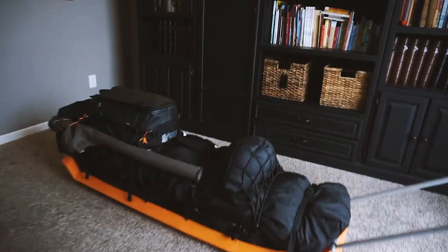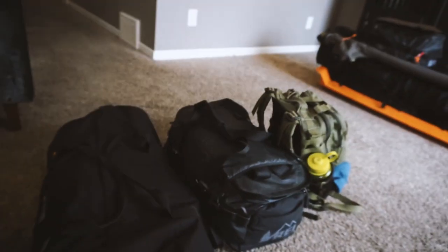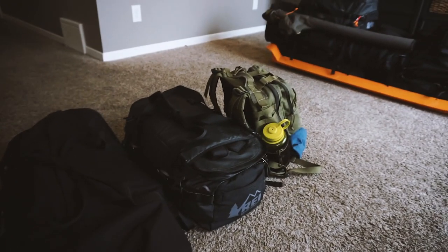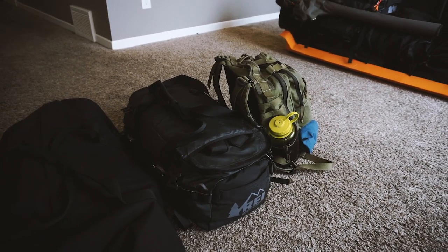So here it is, all put together. Starting over here, I got my backpack. This is all the stuff I'm gonna be wearing, snowshoes, boots, things like that. This is an overnight pack for tonight because we're staying at a friend's place. So a separate sleeping bag in there.